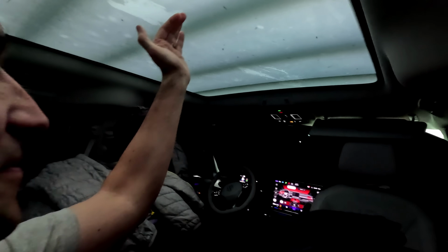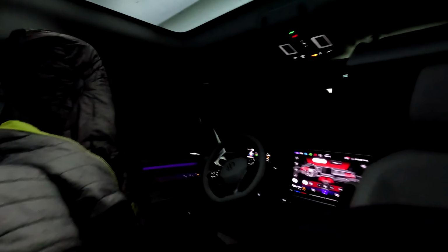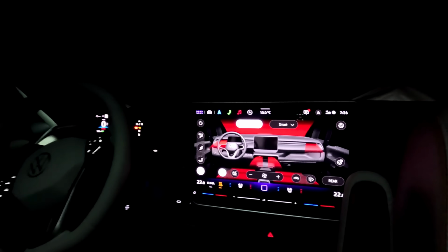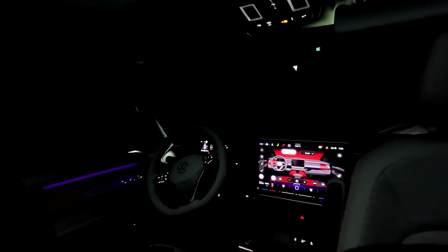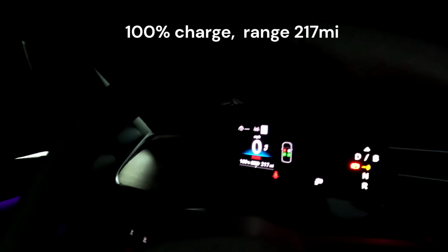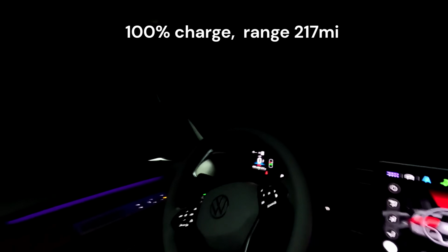All right, good morning. So the window shutters are really effective in blocking any outside light, and you see it's pretty dark. Only light that is coming through is from the roof. Now the built-in AC will deal with warming up the cabin and removing any excess condensation. And also we did charge overnight. We are now at 100% and range 214.